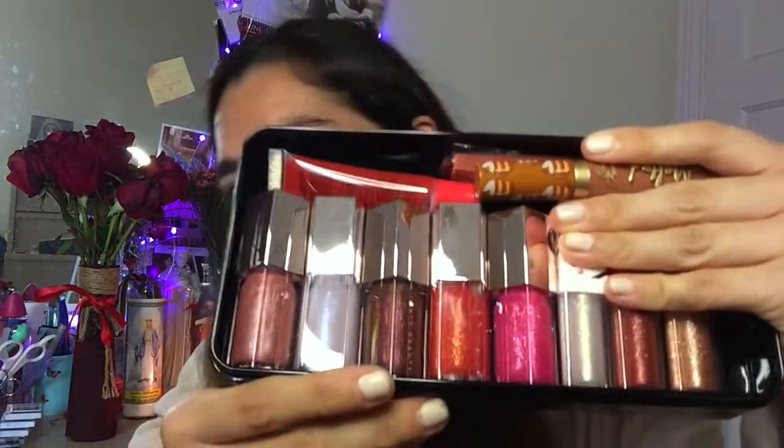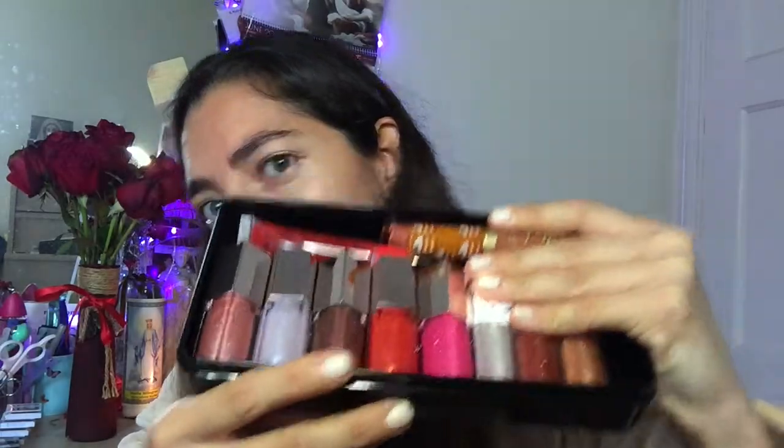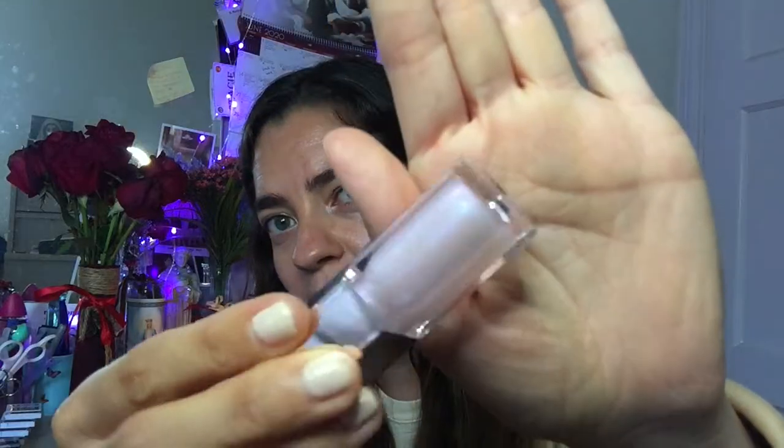So I pretty much filled in things that I already have, which this is from Too Faced Holiday last year. And these are the glosses that came in the tint. So they're super beautiful. I can't wait to play around with this one, which is called Confetti. Looks just like this. It's like an iridescent duochrome. And it's really beautiful. Let's see how it smells.